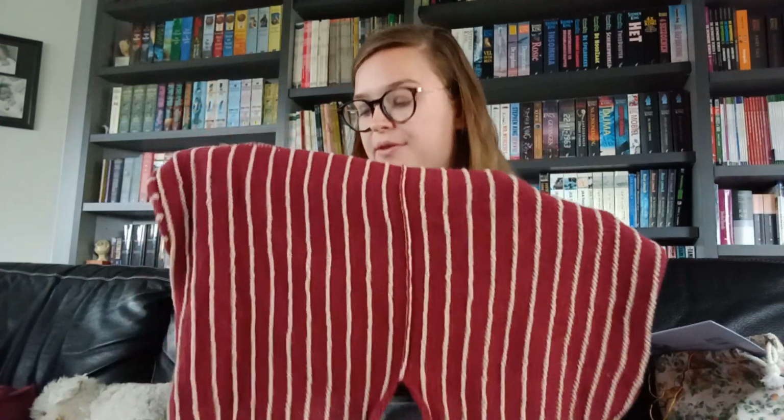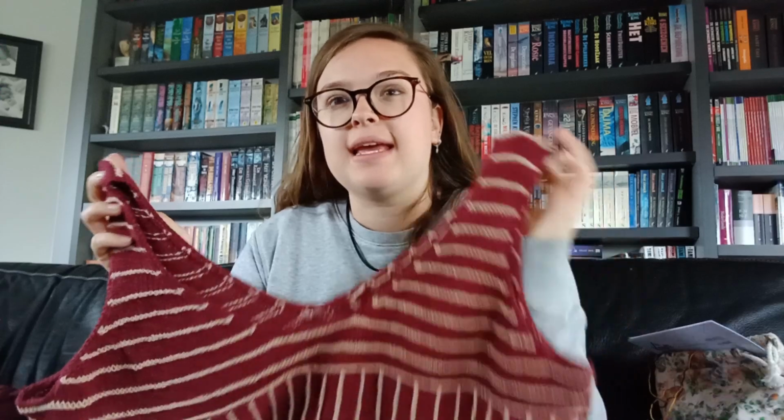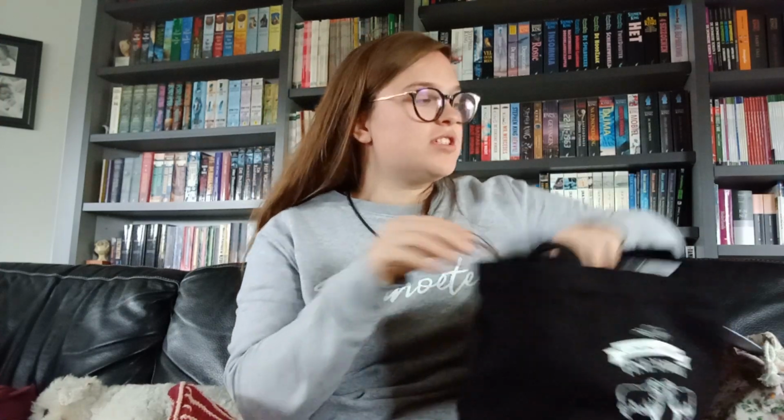So what can I tell you about this? This is a pattern by Claire Lakewood. I knit it in size 5. I used 3.5mm needles. I used Holst Garn Coast. Let me tell you the exact thing. So yes, 55% lambswool and 45% cotton. I held it double to get a fingering to sport weight yarn.